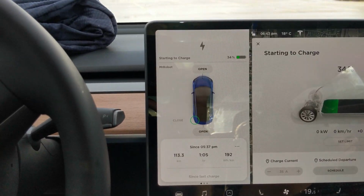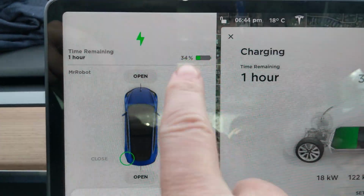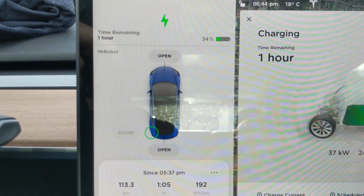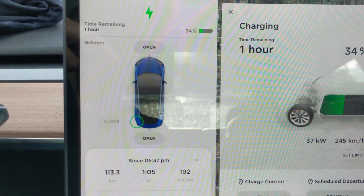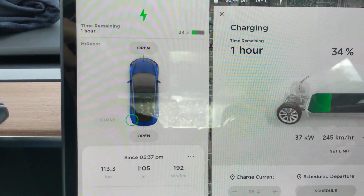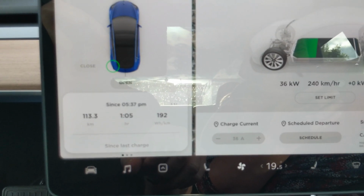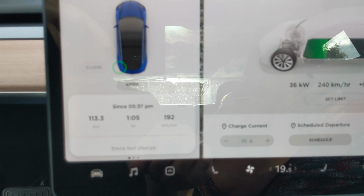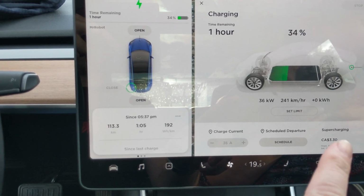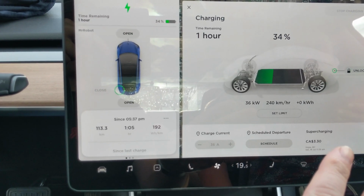That's it for now. All right, everybody, we are here in Quesnel. It's 6:44 p.m. We arrived with 34% charge. Probably could have made it home if I drove slower to Prince George, but I was driving a little bit faster, so it took a bit more energy. 192 watt hours per kilometer was what I was burning between Williams Lake and here. So we'll charge up probably about 10% more, and then we'll be off to Prince George.